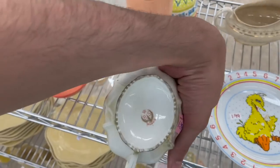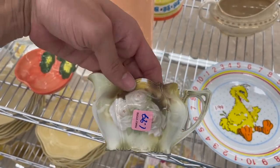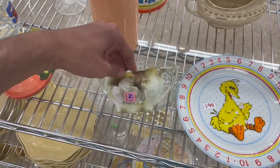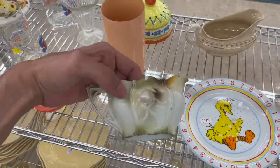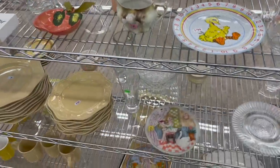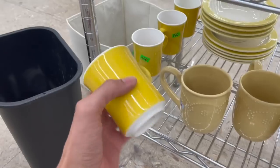And what about this pitcher or creamer? Ooh, all this Arnart Prussia for $1.99. Some damage. Darn. I totally would have gotten that. All right, let's see if we can find a sugar. So I'll buy just the sugar. What about these mugs? I like the yellow.